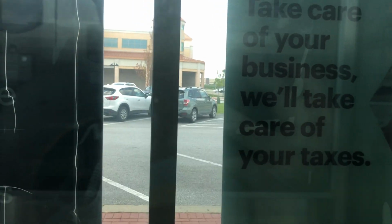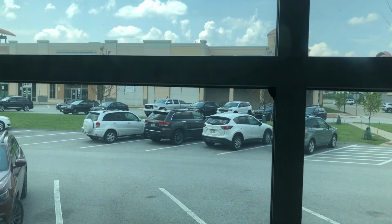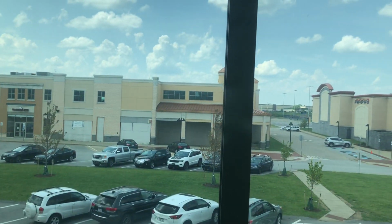Interior, what? There's some ads on the windows. Hopefully that won't be there for long. Here's 300 with the set of 2 through 30 days. Here 2, oh, that wasn't that far up.